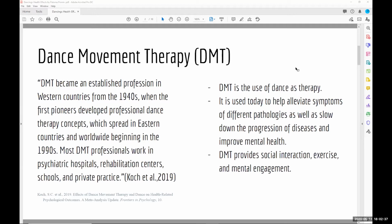And what I did find was that there is dance movement therapy. So it was established a long time ago in the 1940s and started becoming more popular in the 1990s. But it's basically dance used as a form of therapy or rehabilitation. It's used to help symptoms in different diseases, and it's also been seen to slow the progression down of different diseases, as well as just improve overall mental health. And it provides a social interaction, it provides exercise, and it also provides mental engagement.